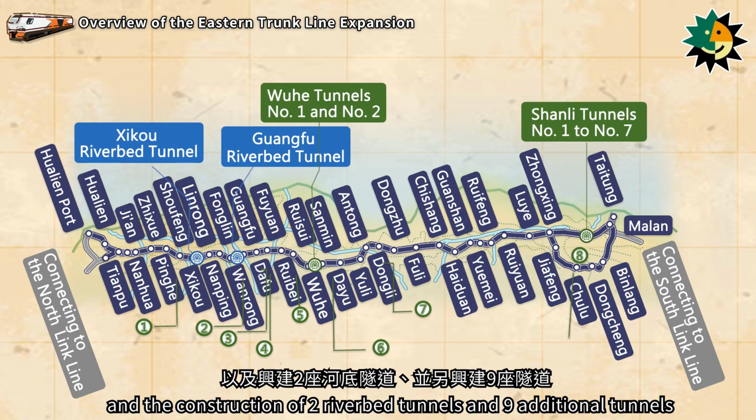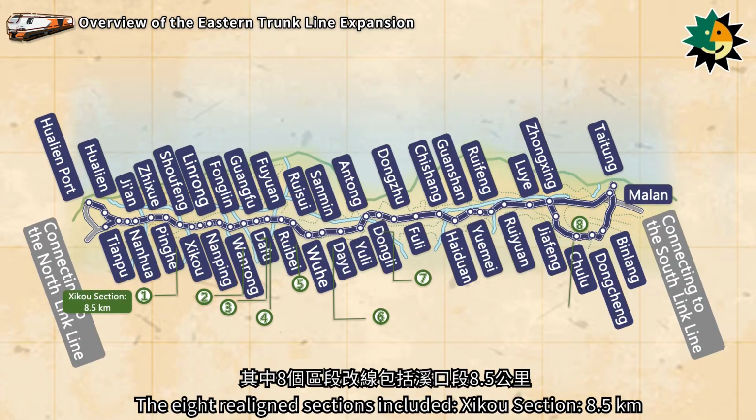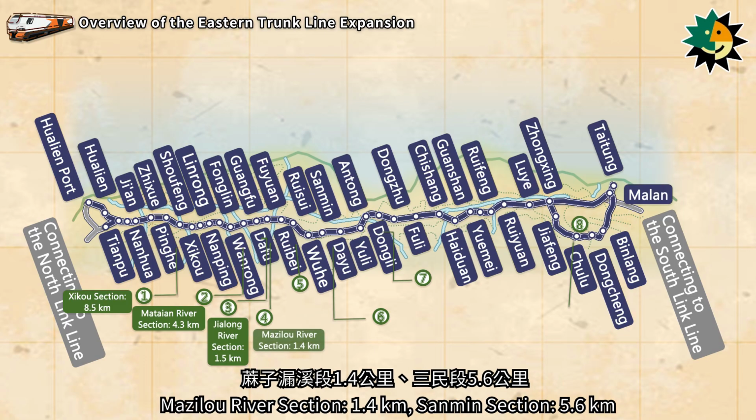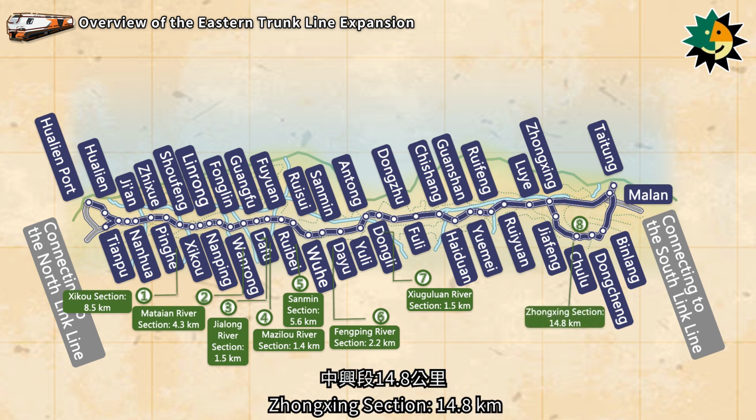additional tunnels. The 8 realigned sections included Shiko Section 8.5 kilometers, Hualien River Section 4.3 kilometers, Jialong River Section 1.5 kilometers, Mazalu River Section 1.4 kilometers, Sanmin Section 5.6 kilometers, Fengping River Section 2.2 kilometers, Xiugu Lan River Section 1.5 kilometers, Zhangxing Section 14.8 kilometers.